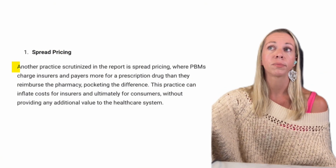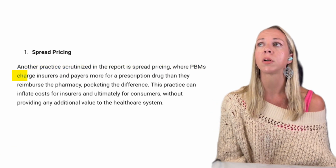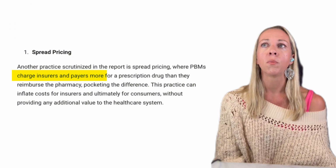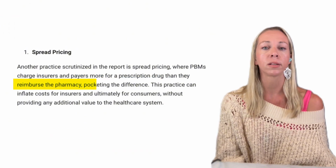Spread pricing. Another practice scrutinized in the report is spread pricing, where PBMs charge insurers and payers more for prescription drugs than they reimburse the pharmacy, pocketing the difference.